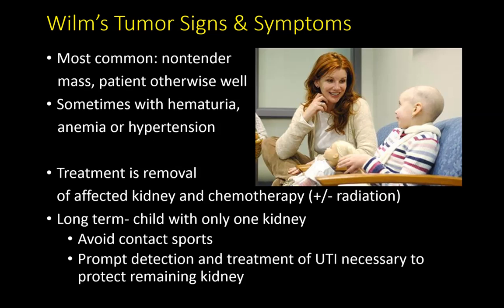The signs and symptoms of a Wilms tumor. The most common sign is a non-tender mass. The patient otherwise is well. Sometimes they'll have a little bit of blood in their urine, or present with anemia or hypertension.